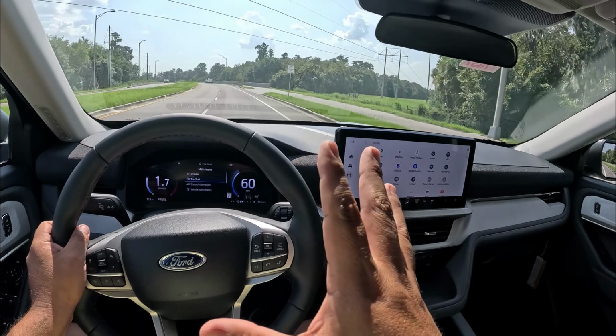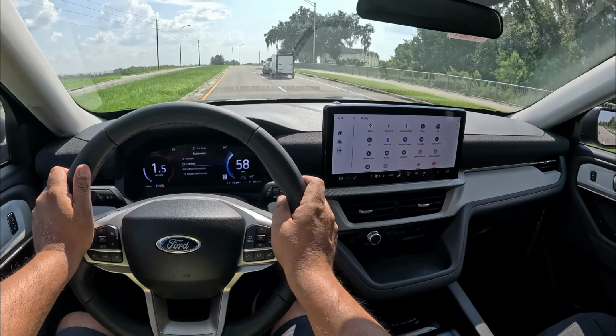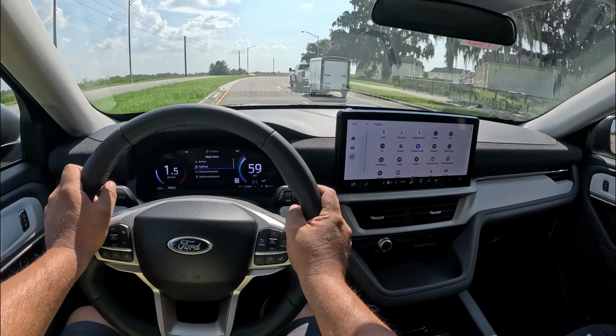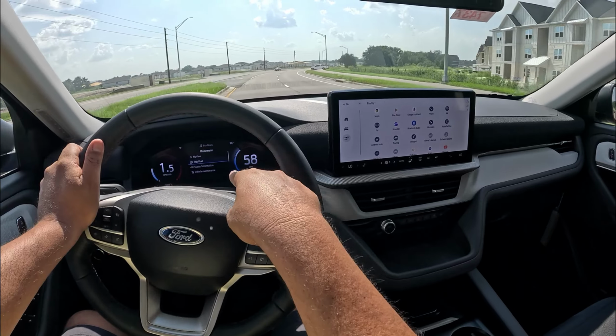Now there's a little bit of wind noise. I don't know if it might be the mirror or something like that, but slight wind noise here by the mirrors. Yeah, we get a bit of low fuel. It's not too bad. But I'm very impressed with this new Explorer. Wow, yeah, definitely a lot more refined.